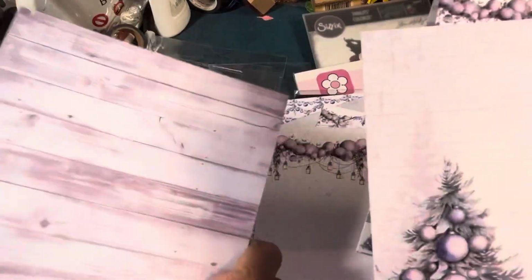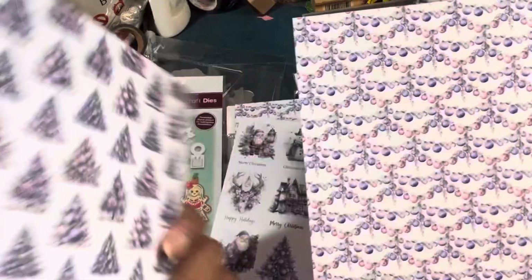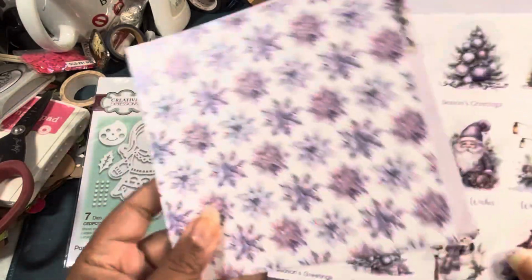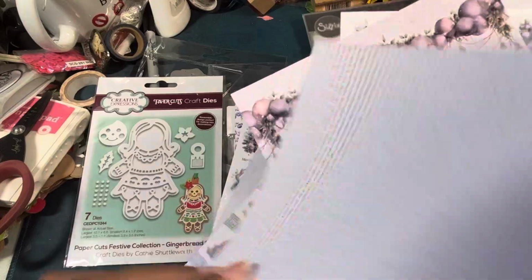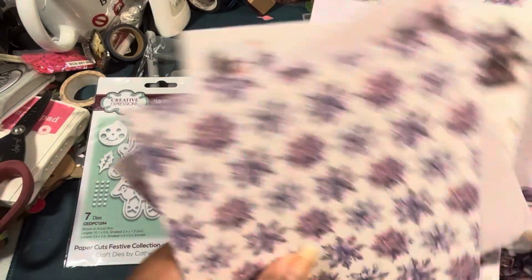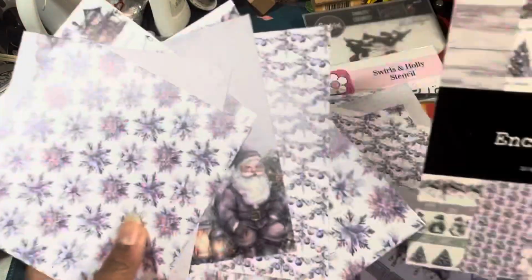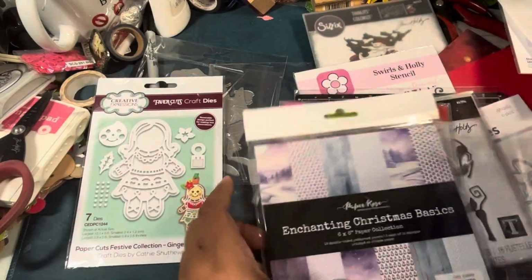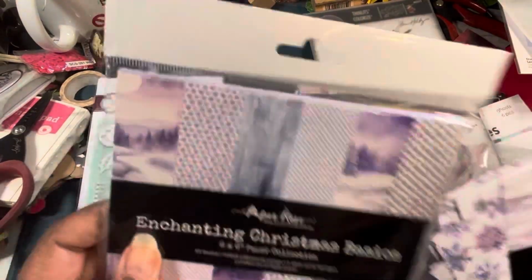And look at these. It looks like you get two of each one. Is it two? Look how pretty. Two, maybe three. It looks like three. Or maybe it's four. Nope, three of each of 12 designs. So how pretty is that? And then they had this one, the basics.